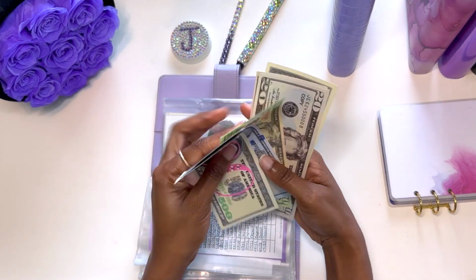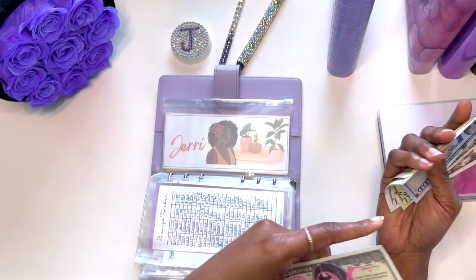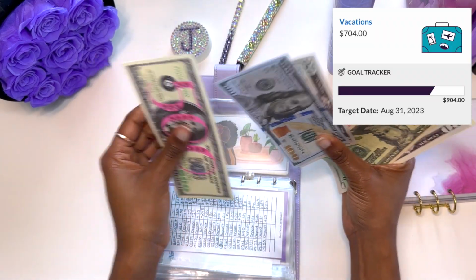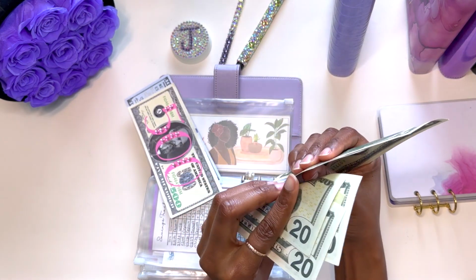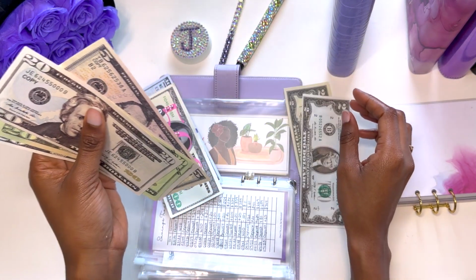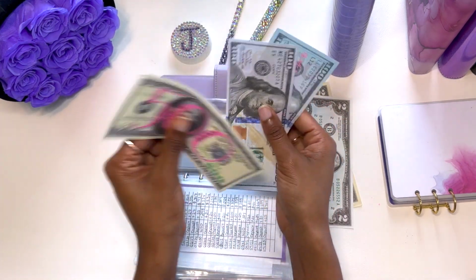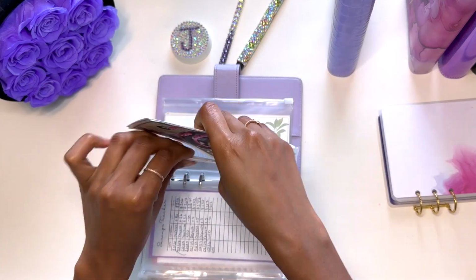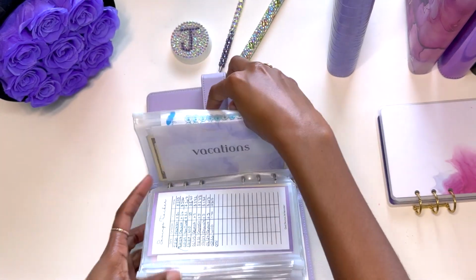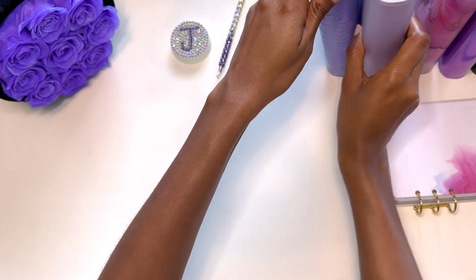So I'm gonna go ahead and put 704 in here. This actually does match my Ally bucket though. So 5, 6, I'm gonna keep the 20s and then I'm gonna get a $100 placeholder. Okay, so 5, 6, 7, 702, 704. All right, so we are done with this binder. So we're actually almost done with all the sinking funds.